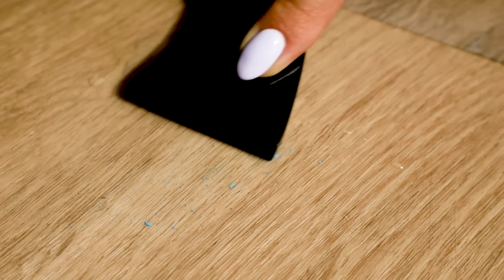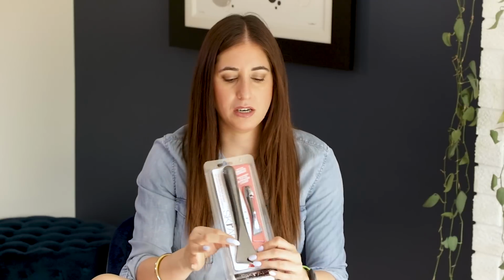I'm telling you, this thing comes in handy. I use it all the time. You can use it to lift paint. If you ever get paint splatters on your floor, your window, it has so many uses. It also comes in a little mini size and this large size. So if you get the 2-pack, trust me, you'll find uses for it all over the home.